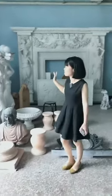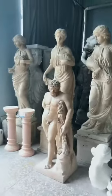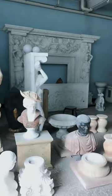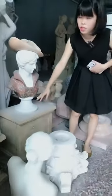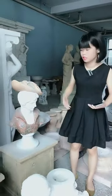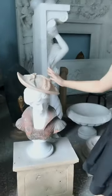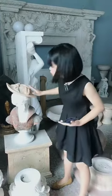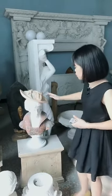Some humans, some big fountains, some sculpture of humans. Like this one, a small one. It's only for the art, the posture. Like the previous one, we can put it on the table or on an office table for decoration, or you can even make your own sculpture, like in memory of your family. For it, you can send your picture to us. Then we'll make a molding, and we'll confirm. After we confirm the molding, we can move to the real stone production to make your own one.